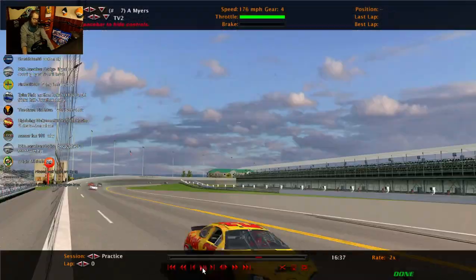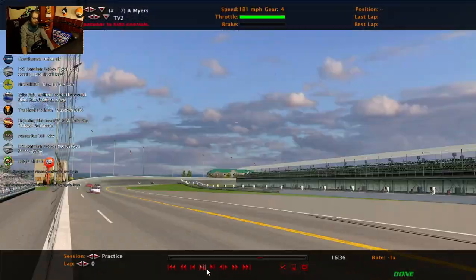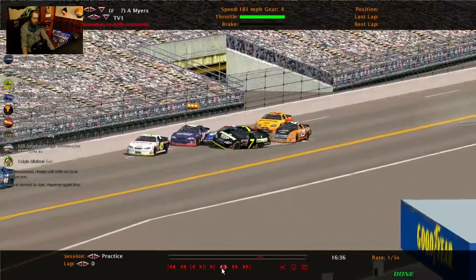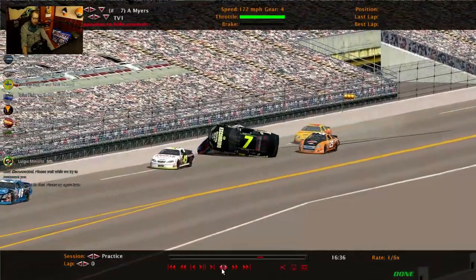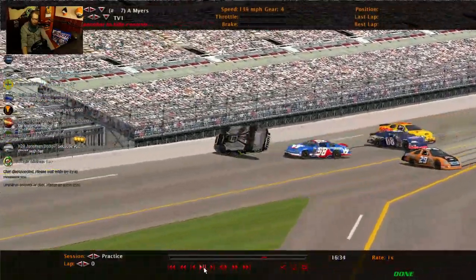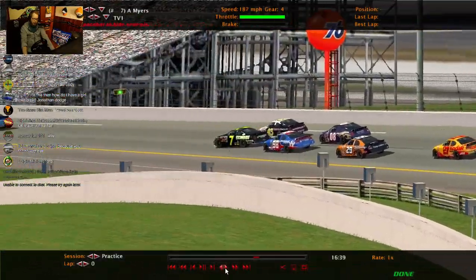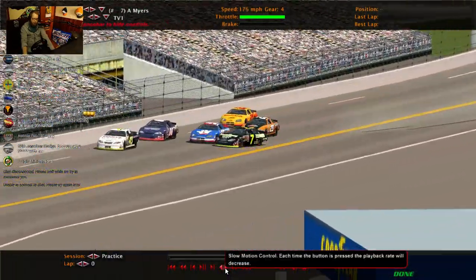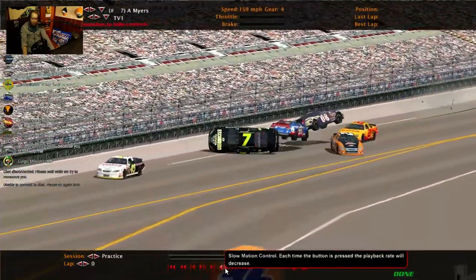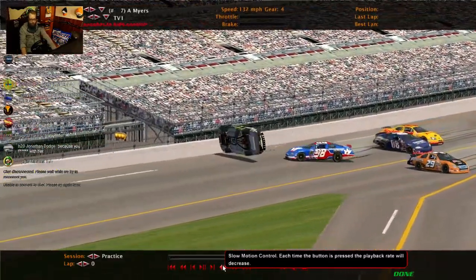Alright, now I know what settings I need to have if I'm ever trying to recreate the crash at the ending of Ricky Bobby, where they just turn into each other and both start flipping. I don't think either of those guys actually flipped over, if you look at it. The 99 or the 08. No, they didn't. They just got super airborne, but neither of them actually flipped over.